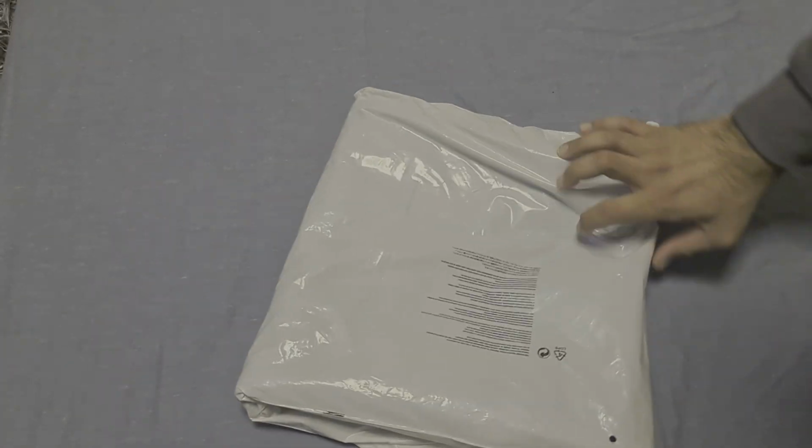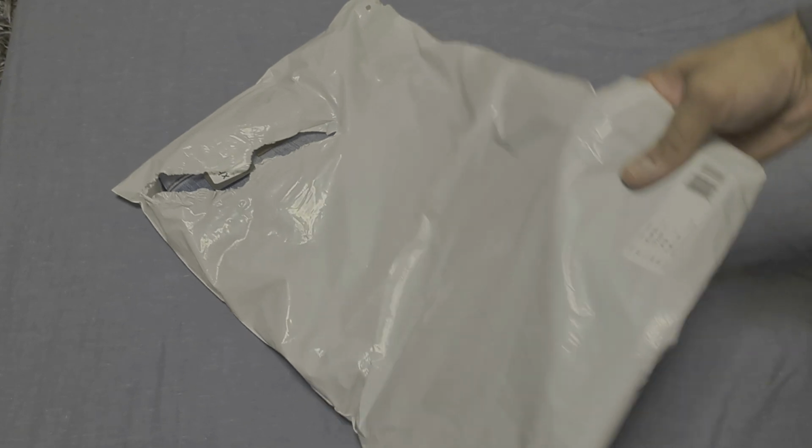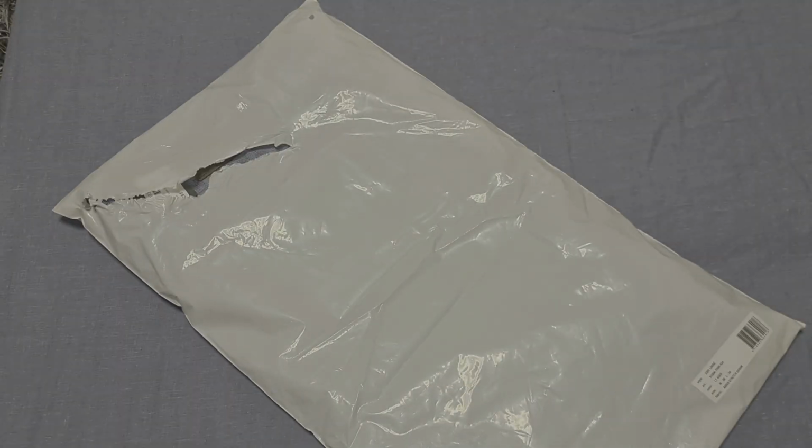Gotta rip it open. Quick rip open. That's a bit different, so they're actually bagged up. Oh yeah. What's it say? Color LT age, the waist 38, length 34. Don't laugh. Aiden stretch denim. You know what they are. It's a pair of jeans.